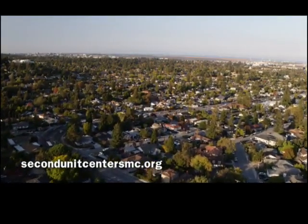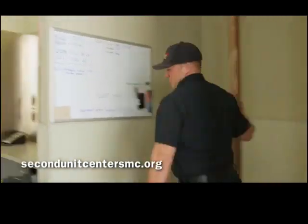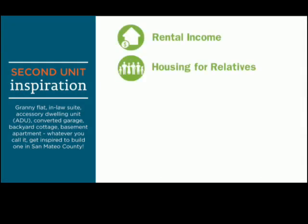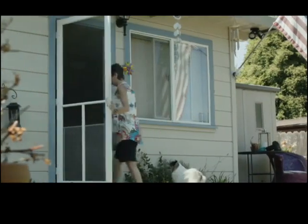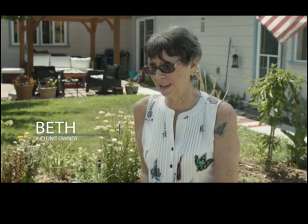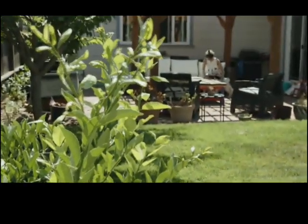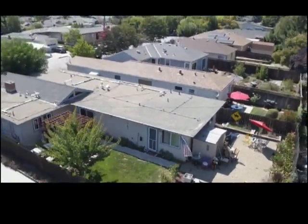Building second units can help to address our housing challenges in San Mateo County by offering an affordable housing solution for school teachers, firefighters, and other community members who otherwise may have to commute long distances. As a homeowner, second units can offer you rental income, housing for relatives, downsizing opportunities, flexible space, and are a sound investment. I had this nice in-law unit that was empty. My son and his girlfriend had been renting a little studio apartment, so this was a real step up for them. Today and for the future, maybe I'll stay here and I'll stay in the in-law unit and have grandchildren running around the rest of the house. Or at some point, if and when I decide to sell, this is what people are going to look for.